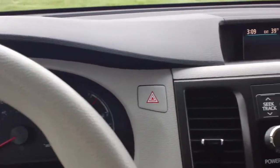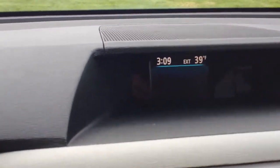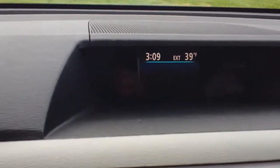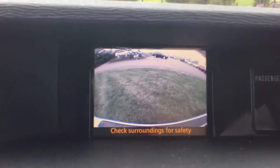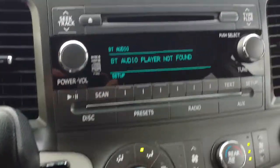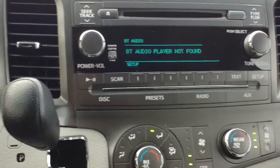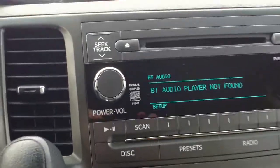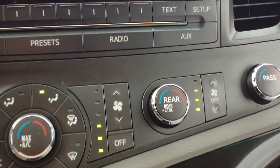And then going across the dashboard here, up on the top, you have your display screen, which also has a rear view camera. When you shift it into reverse, it displays your camera here, a 180-degree view back there. And here's all your radio and temperature controls. It's a very nice design that's an easy reach for driver and passenger. Has very large knobs for the important buttons like volume and temperature.